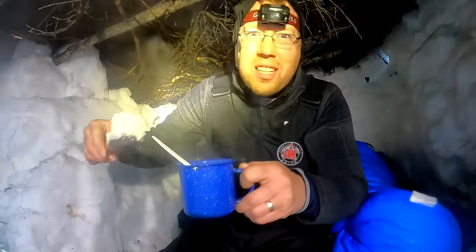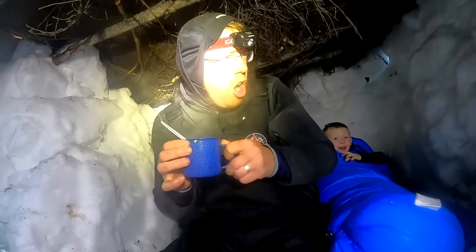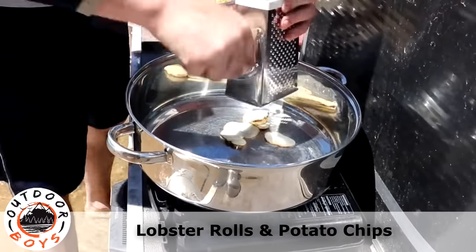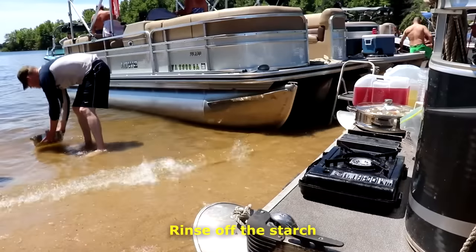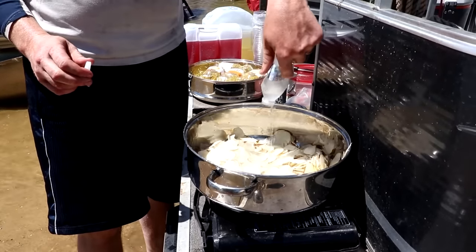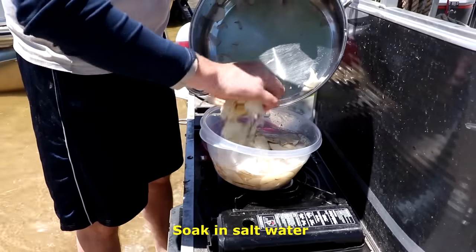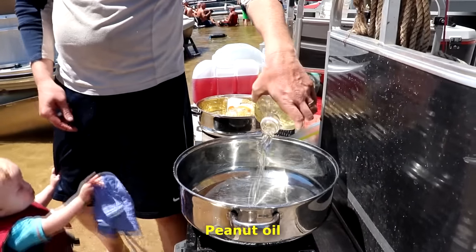You know what this brownie needs? Some ice cream. Ha ha ha! Oh, you don't want any of this, Nathan. It doesn't taste very good. Watch out, Jake.